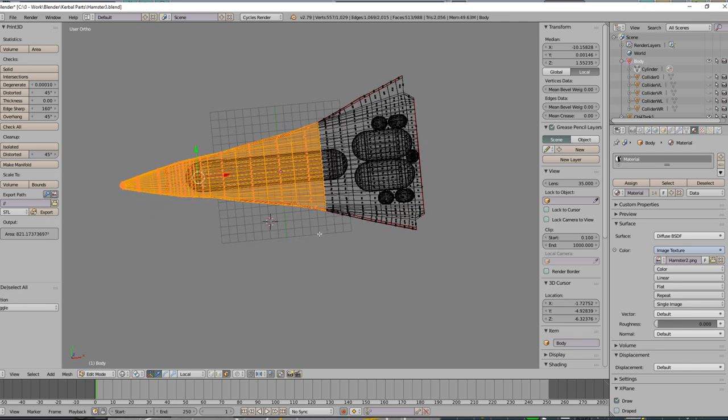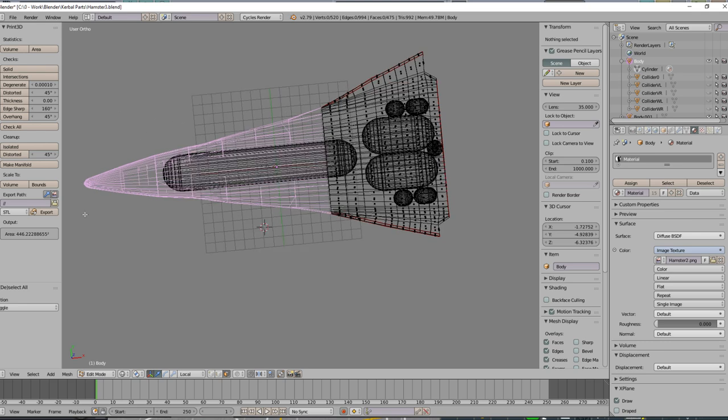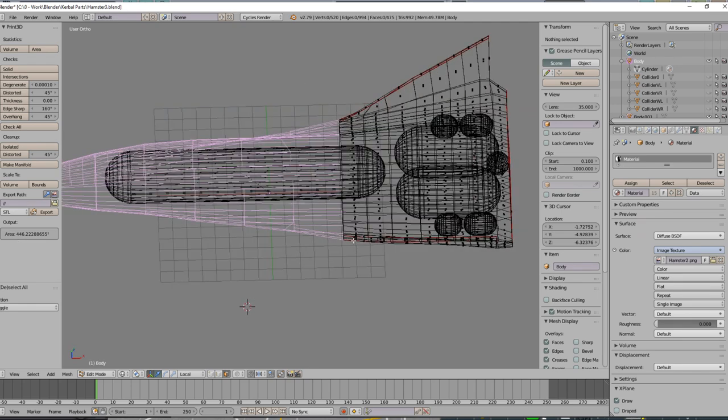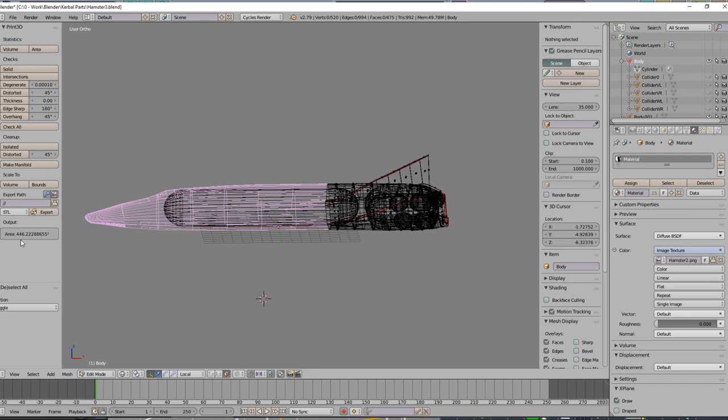So what I want to do is separate this off temporarily as another part. And now, what's the area of this part? 446. So if we do the math, it was 821 originally, and now it's 446. So what we took off was about 380. Now that's pretty close to being halfway. And we're assuming, because we're using the same material throughout, that we can use the surface area as a proxy for the center of mass.